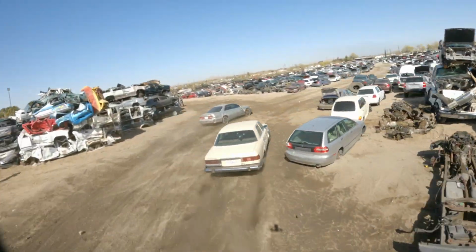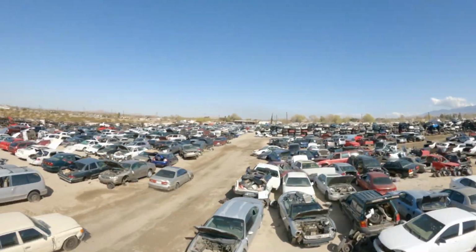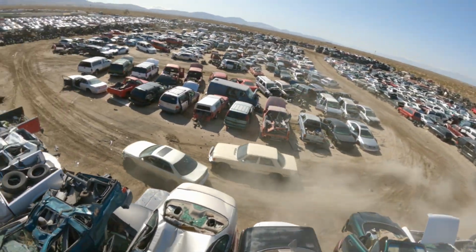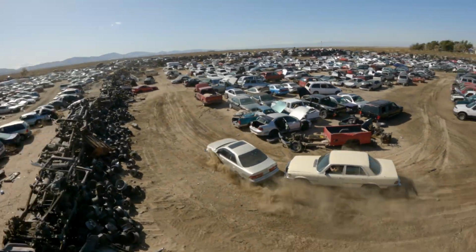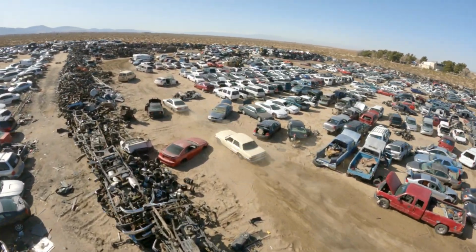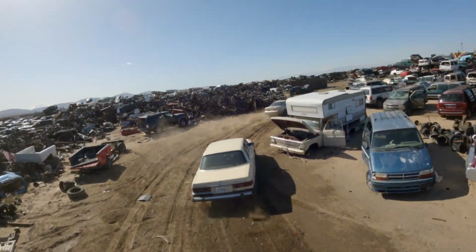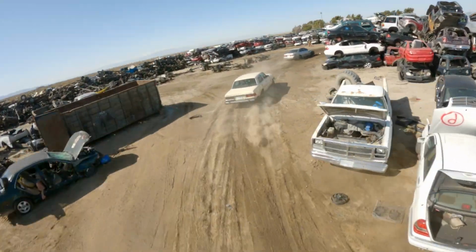Some real good battery life on this. Definitely, I'm using either a 1550, I always use the Tattoo batteries on this, 6S, either a 1550 or an 1800. I'm not sure what I had going on right here. Just so much fun. I was having the time of my life here.